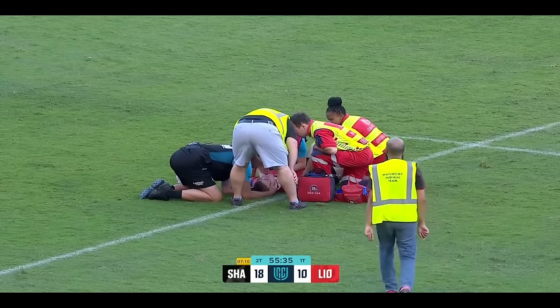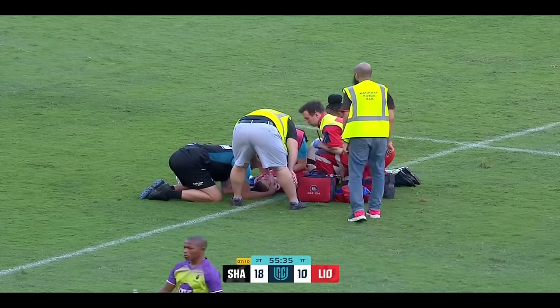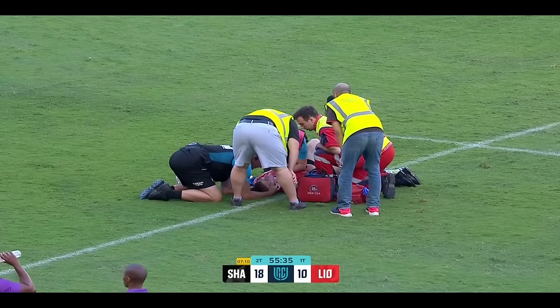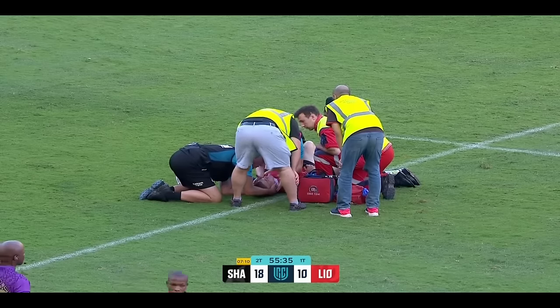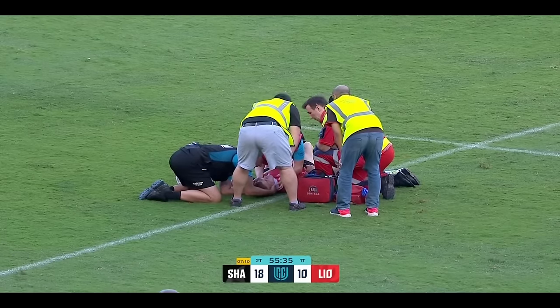Great bit of attack play again though from the Sharks. Nice pull-up, forcing the Lions to make a lot of tackles. A man down, as you said, part of it winding down the clock, keeping ball in hand, but part of it, you know, driving forward, trying to create a scoring opportunity, even if they're down a man. Huddling up now.